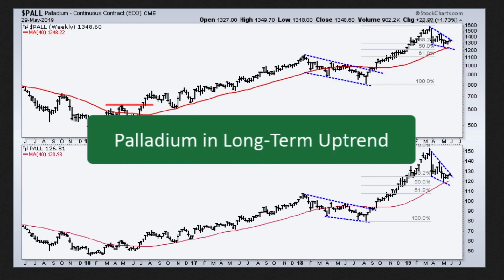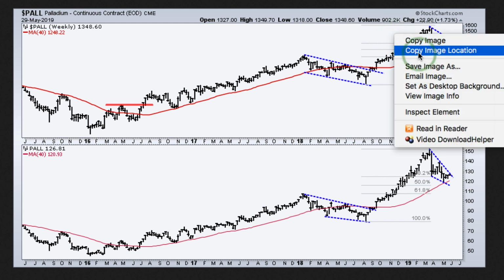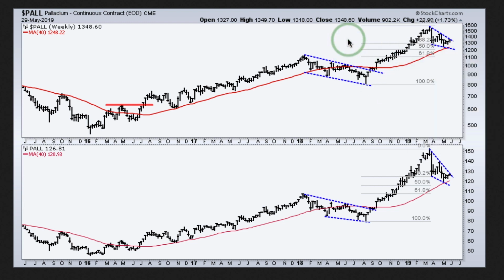So now I want to look at Palladium, and I'm doing this in a unique format here. I've clicked View Image. I did a right click over the image here, and I clicked View Image. You can't see that now because I'm viewing it, but it gives a nice black background to isolate it. Probably good for presentations and nothing else. But we look at Palladium here. It's really interesting because, A, it seems to be in a long-term uptrend. Why is that? Well, that's clearly a 52-week high.